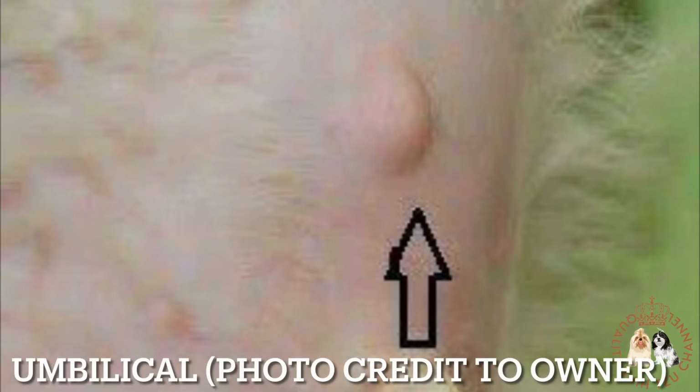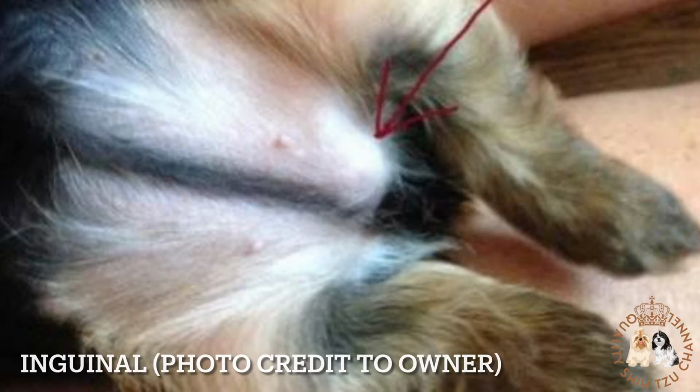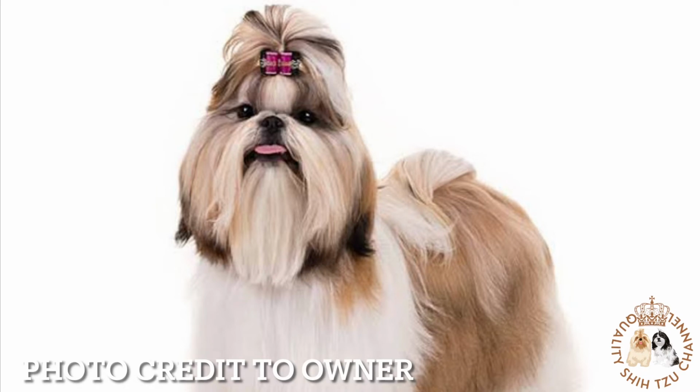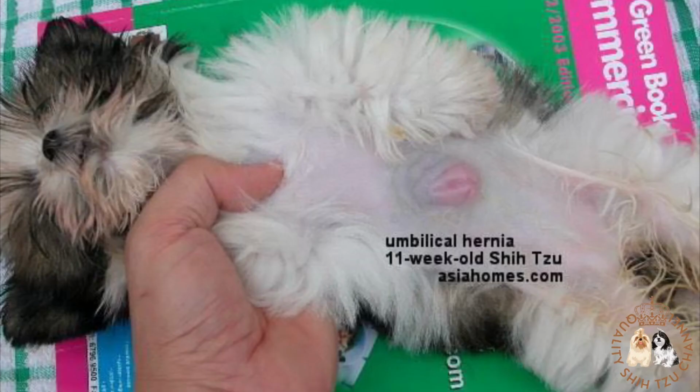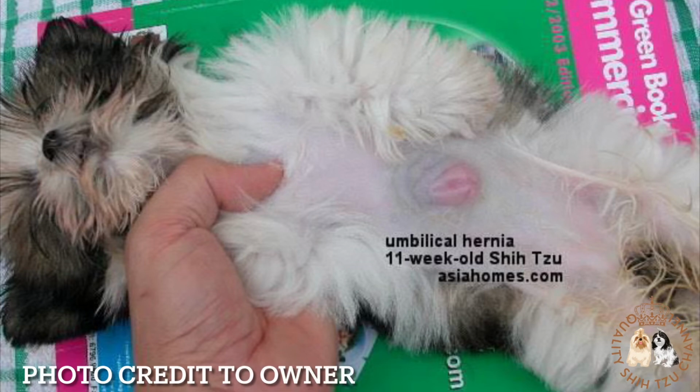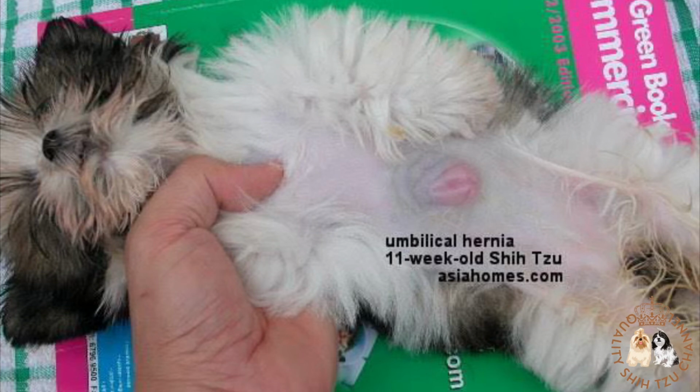There are a number of different types of hernia, but the 2 most often come across in Shih Tzu are umbilical and inguinal. An umbilical hernia is the most common type of hernia found in the Shih Tzu breed. A Shih Tzu with an umbilical hernia will have a bulge in the middle of the tummy. This area can be found on a dog's stomach at the location where the umbilical cord was attached. It appears as a little soft lump or swelling.